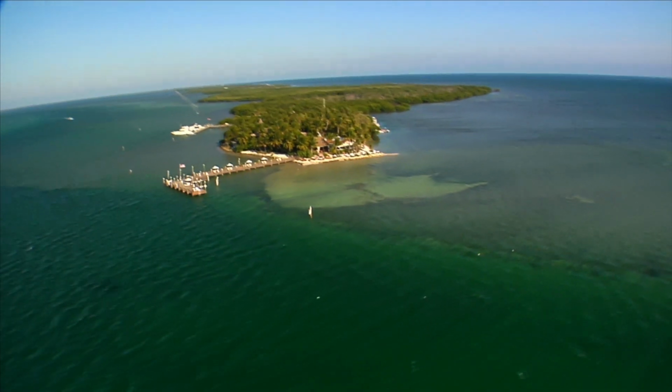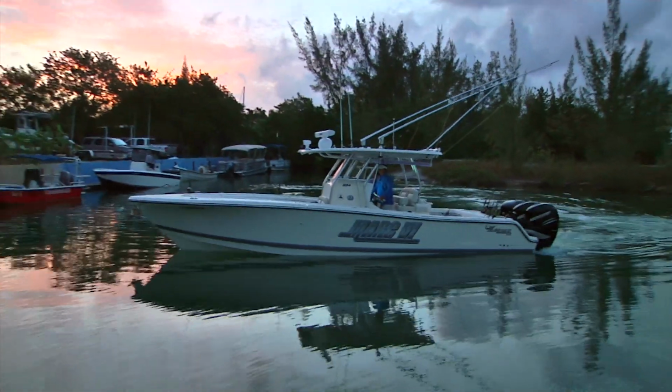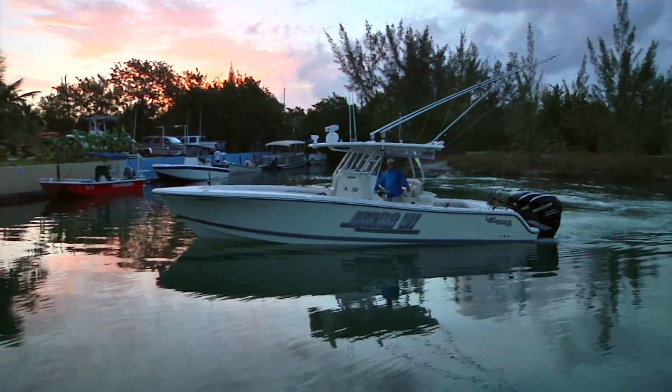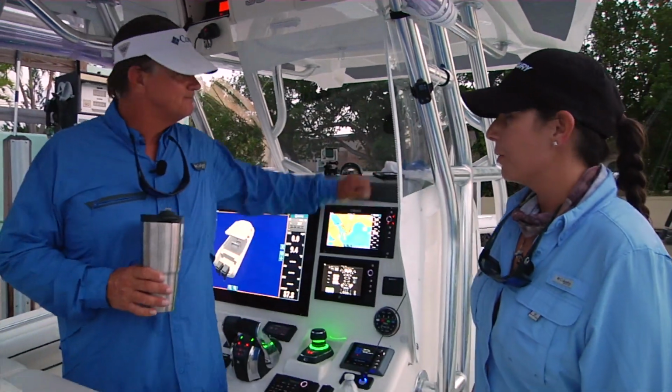On this journey to Big Pine in the lower Florida Keys, more specifically Cudjoe Key, it was a very special one in that I had my brand new Mako 334 center console, Mako's brand new entry, and it's the first time that I actually took this boat into the Florida Keys. And to top it all off, I have the opportunity to fish with a very good friend of mine, Priscila Jager Clawges. Now, Priscilla and I have known each other for many moons, and she is an avid angler.